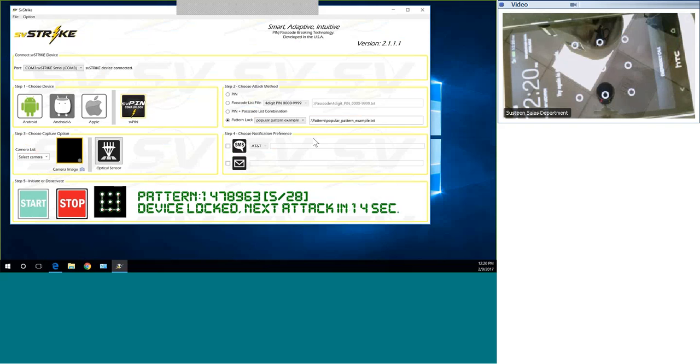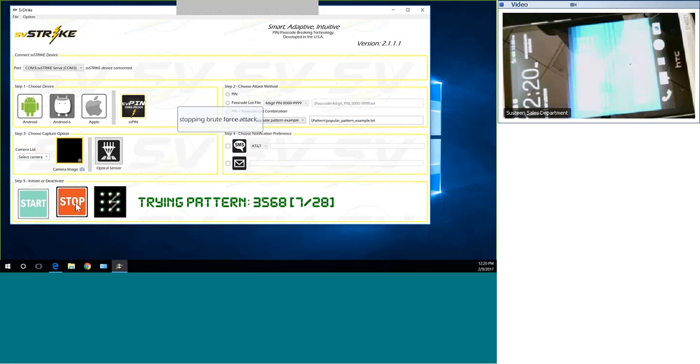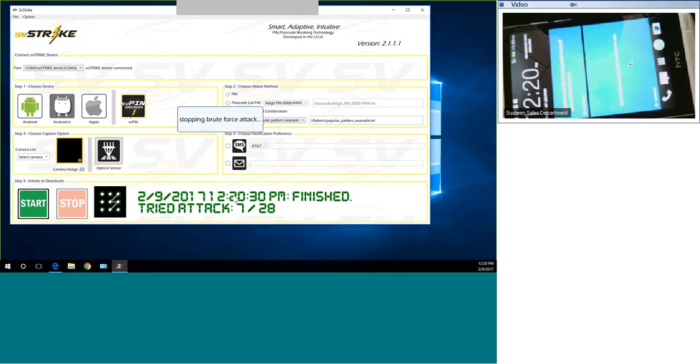I'm just looking at my camera. Hopefully you guys can see there. You'll see when it enters it. In fact, let me shut off the lights a little so you see less glare. Maybe that'll work better for you. And here we go again. I think on the next try I might get it. Let's take a look. And now you have access to that phone.